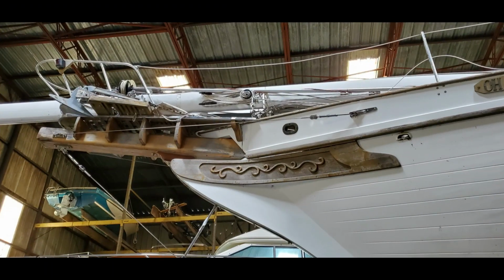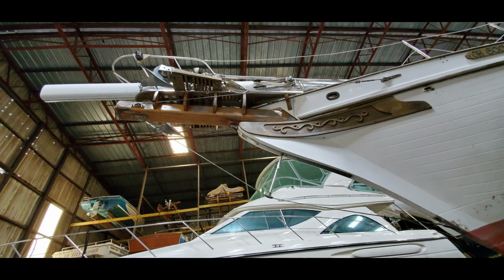And they did a lot of modifications up on deck. Like I said, they had the aluminum mast on there. They completely rebuilt the bowsprit, or the dolphin viewing platform that we call it. Here's a couple looks at the forward bowsprit that's been modified by the previous owner. They did a really good job on it.